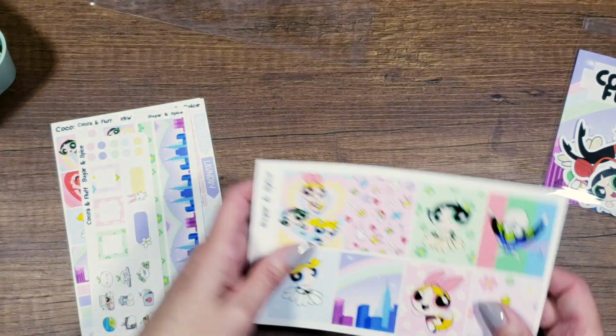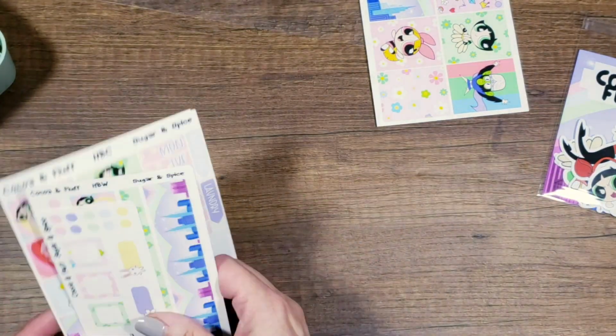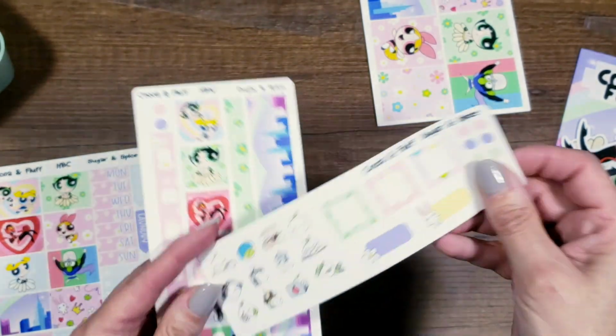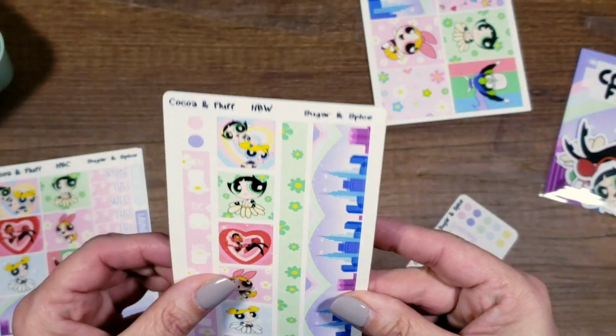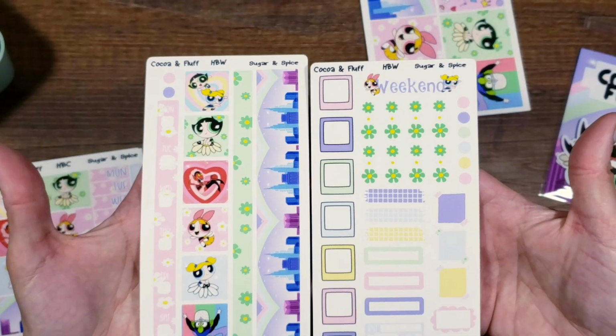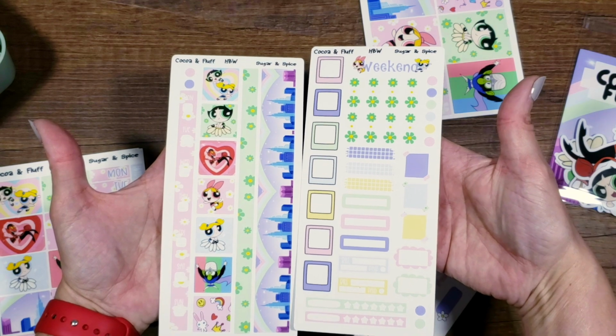So that is the deluxe kit, this is the 8-page deluxe kit, standard vertical. We also have it in the Hobonichi Weeks. So here's the little extra 3rd page for the Hobonichi Weeks. And then here's what it looks like all together. Sorry, too close. There you go. There you can see all of the little things.